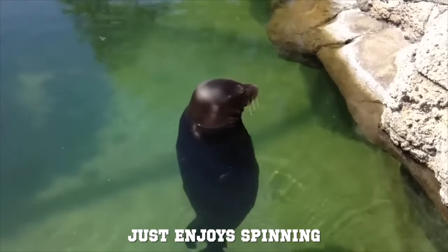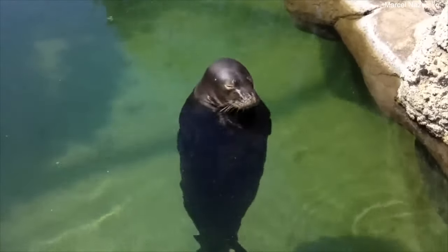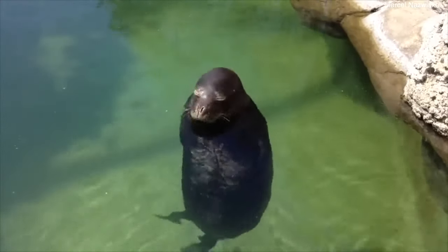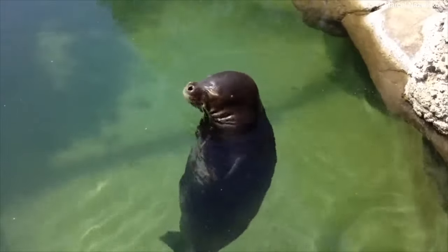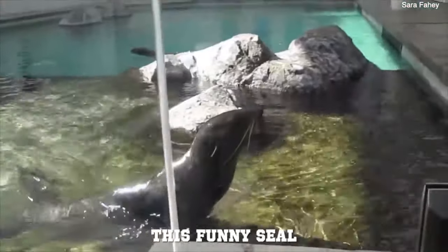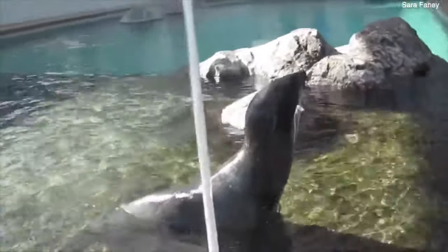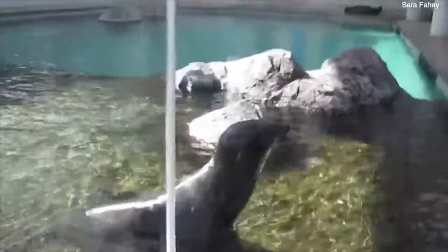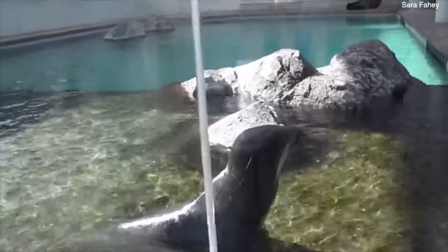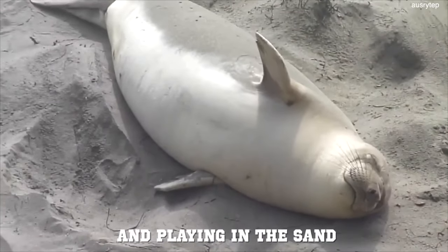This happy seal just enjoys spinning. Hopefully he doesn't get dizzy. This funny seal yells like a man. This happy guy was sunbathing and playing in the sand.